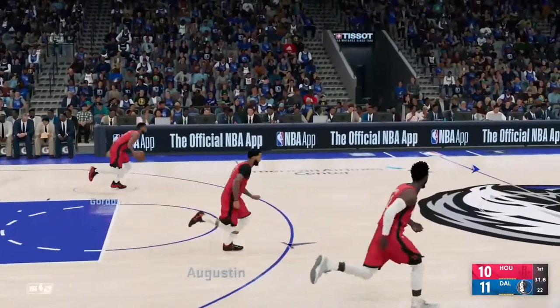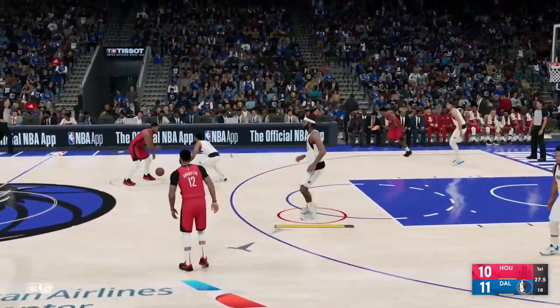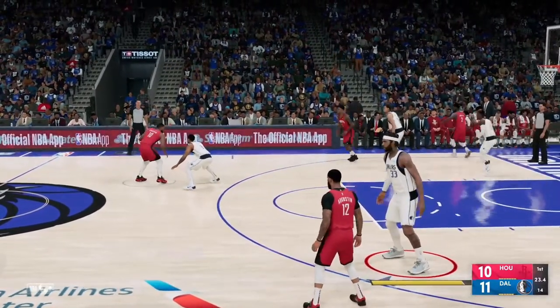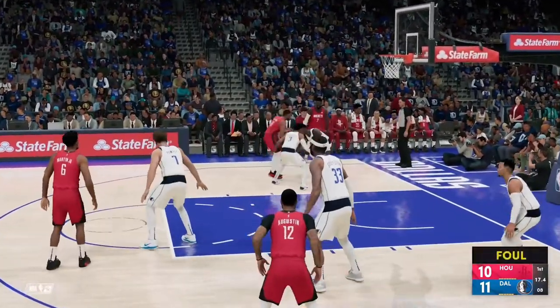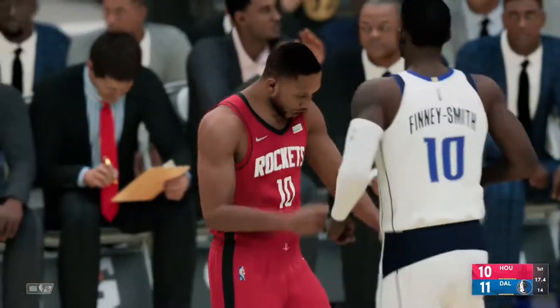We've got 33 seconds left in the first quarter of the game. Now Gordon. There's 21 seconds left to play in the first. And it's Dorian Finney-Smith with the foul. That's his first foul of the game. Foul right off the bat. I hate to pick up your first one so quick.